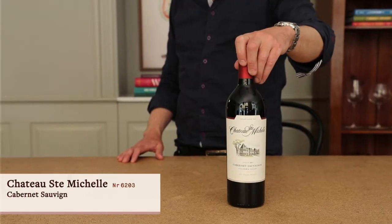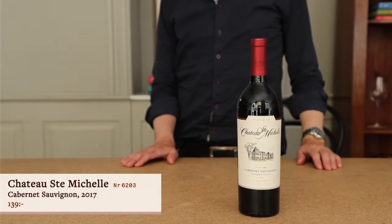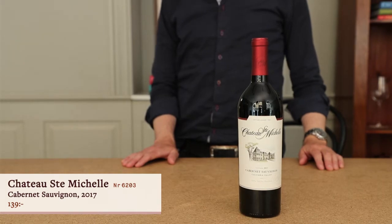Chateau Saint-Michel Cabernet Sauvignon from 2017. And this is also around 88% Cabernet and also some Syrah and Merlot. How can you tell that this is what it is? I mean, what will you get in the wine? What tells you in a blind tasting that this is actually Washington State? When you're not sure if it's old world or new world, where am I going to put it?